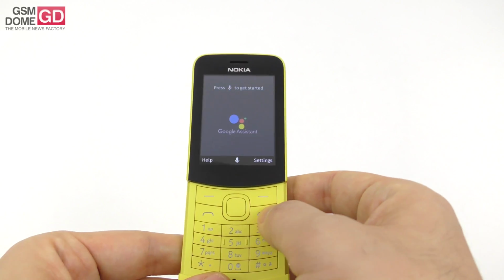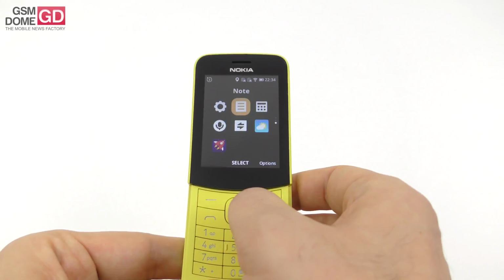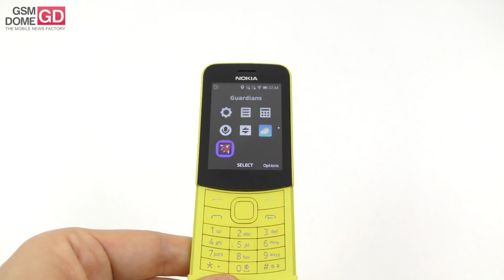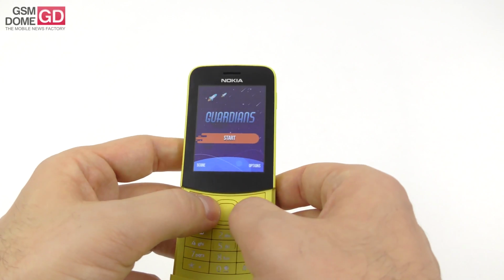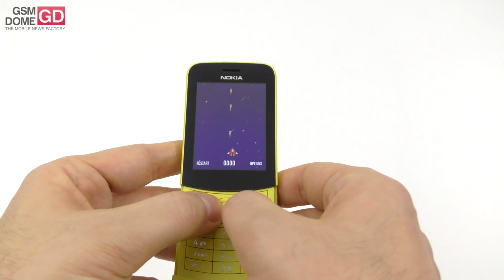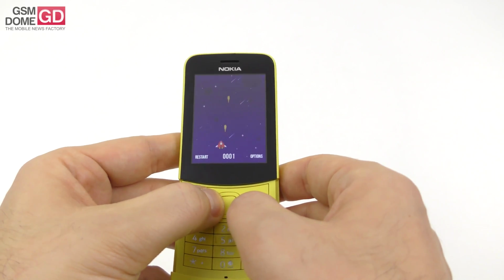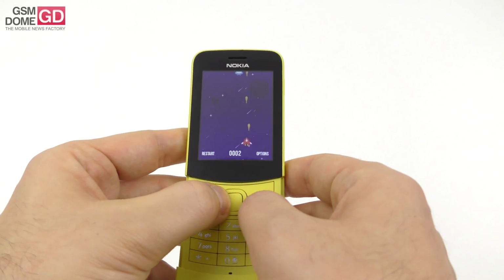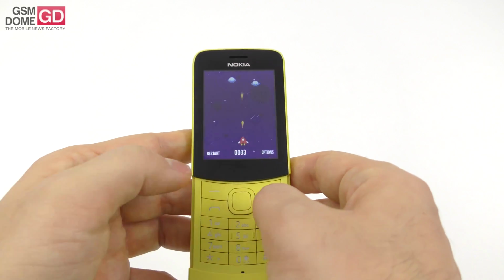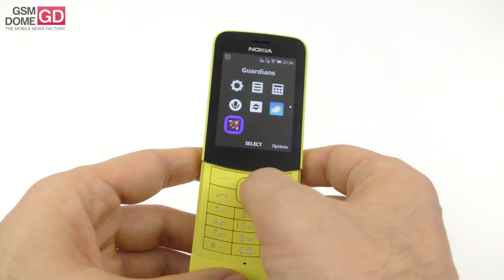Okay, so Google Assistant on a feature phone is quite nice to have. You also have a browser and you can also play games and take notes. There's also the weather, and I installed Guardians, a set from Snake, the new Snake. I also play with Guardians, which is a pretty generic title. And a bit trippy. Okay, we're done with that. We're quitting or trying to.